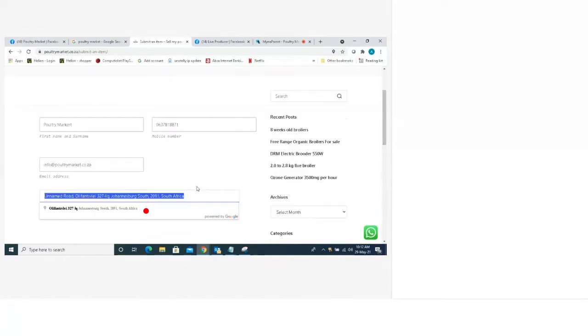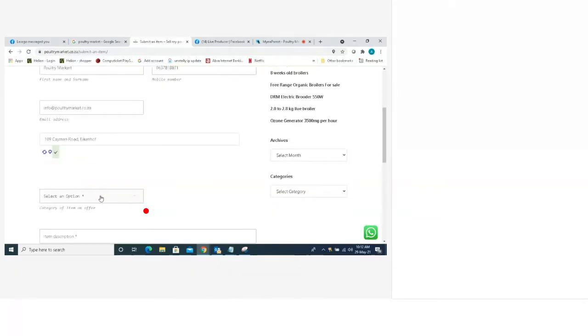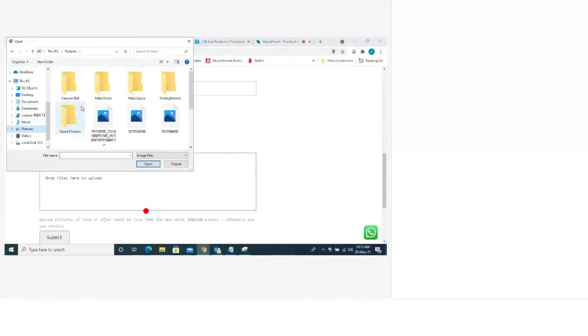So you would see it automatically picks up your address based on your mobile location. You could enter a location, so we enter our location here. Google will immediately pick up your address. You would then accept it. We're now going to select the category where we want to advertise our product. So we're going to advertise a broiler. We're going to put a description of our item. And we'd put a price for them. And we then go and select a picture of the particular produce that we are selling.